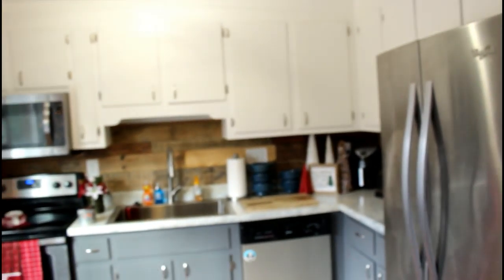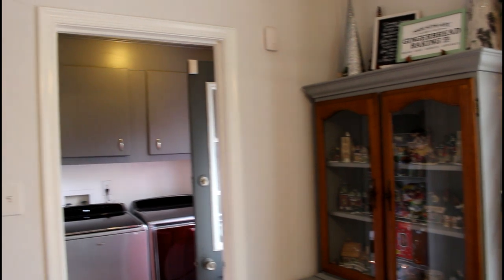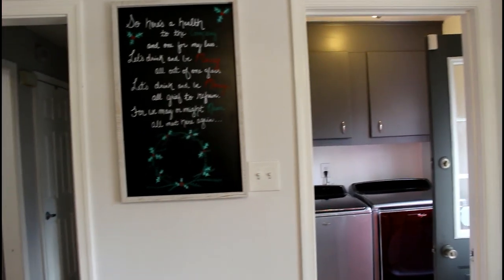So that is just what the kitchen looks like. And again, from what it was and what we had to work with, in the 80s builder grade everything, it makes me really happy what we have done with our home.